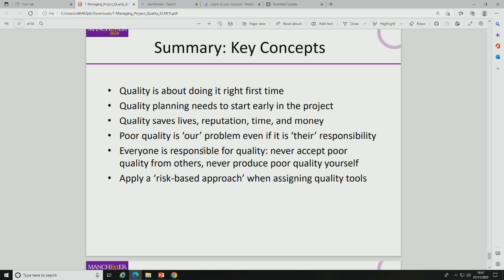And poor quality is always our problem from the supplier point of view. If the supplier gives you poor quality, it's the customer which suffers. And everyone should be responsible for quality. And that's total quality management. That's the development of the old quality gurus into modern theory of everyone is responsible for quality. And in terms of solving quality problems, you need a risk-based approach. So where in the pandemic do you focus your quality management efforts? It's got to be based on risk as a prioritization. You can't do everything.